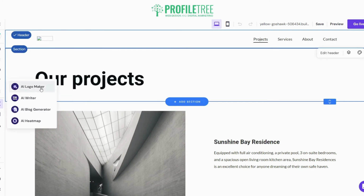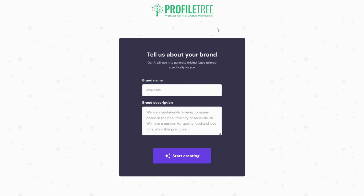Now, as well as this, we do have some AI tools. So we can have an AI logo maker here. And this AI logo maker can help us provide a logo for our brand. So brand name, we'll just say profile tree for now. Then brand description. So we'll just type something in here. So like so. So something like this. And we can go ahead and start creating.